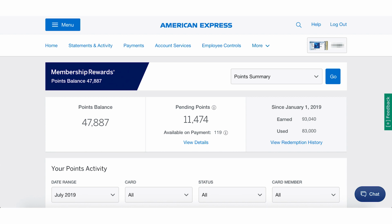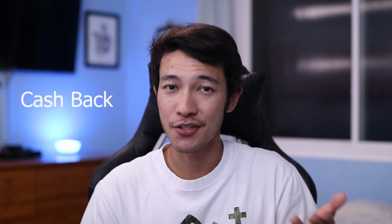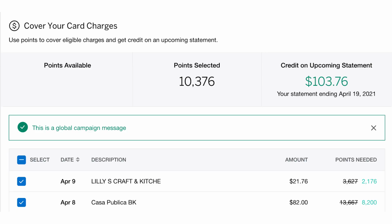First of all, you want to log into your Amex account and then view the simple, nice, beautiful overview of how many points you have and also where you actually earned them. First way you could redeem your points is by using cash back or cover your charges, as Amex likes to call it. For this method, you're using your hard-earned points to cover a charge that you recently made on your credit card. I'll tell you right now that redeeming your points for cash back is probably the worst, or let's just say, not a very good way of redeeming your Amex points.